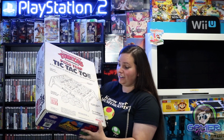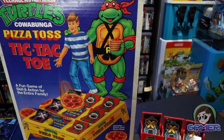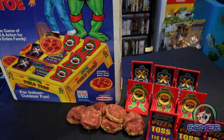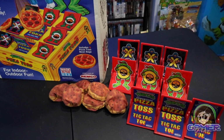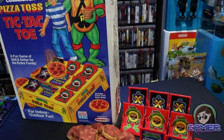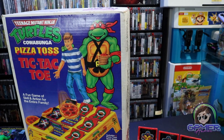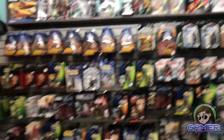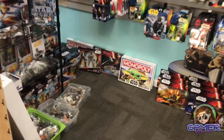Made in the USA, includes 6 pizza toss bean bags. Now there was a little bit of a controversy with some of these beanbags, so we'll have to talk about that in a later video. So this is actually really awesome, and I'm very thrilled to add this one to the collection, especially for my turtle collection.